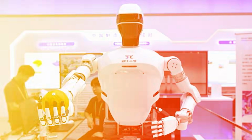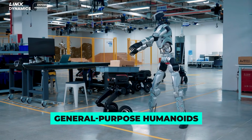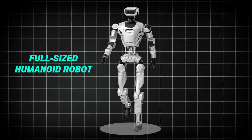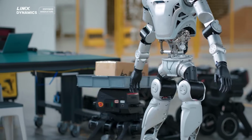Let's break them down. Let's start with LimX Dynamics, because what they're doing is one of the more complete takes on general-purpose humanoids. They just unveiled a new robot called LimX Oli. Now, this thing isn't some clunky test model. It's a full-sized humanoid robot standing 1.65 meters tall with 31 degrees of freedom, not even counting the hand attachments.